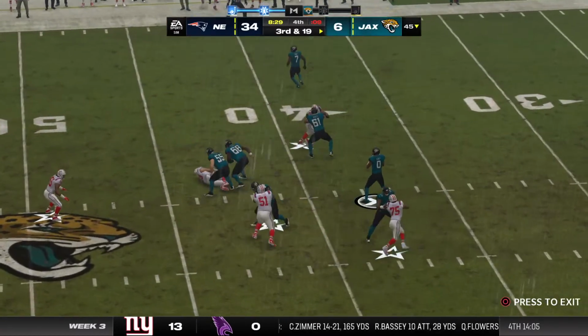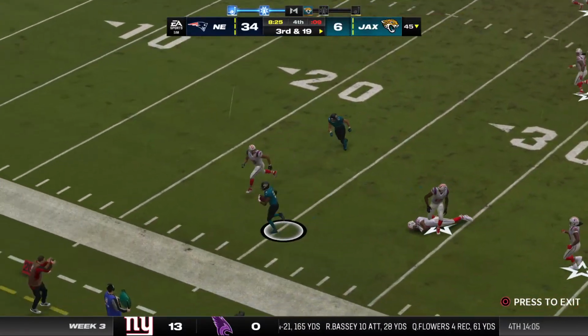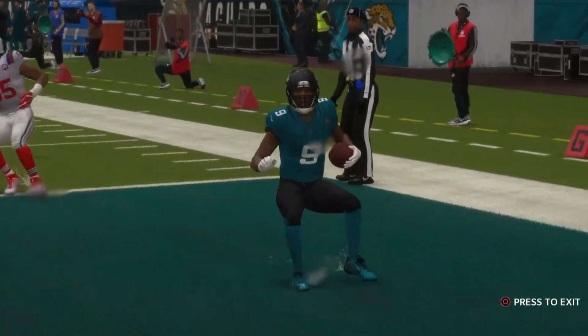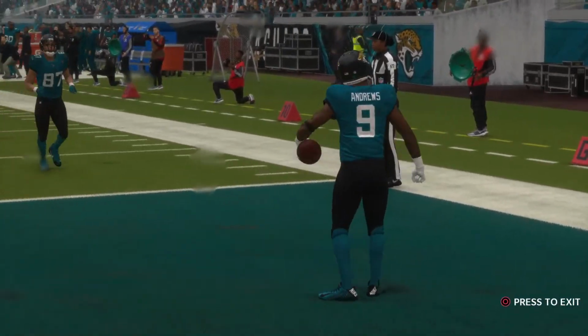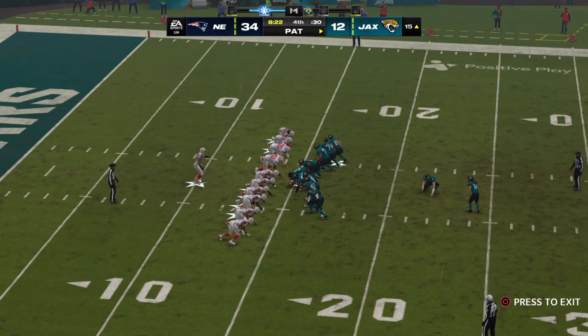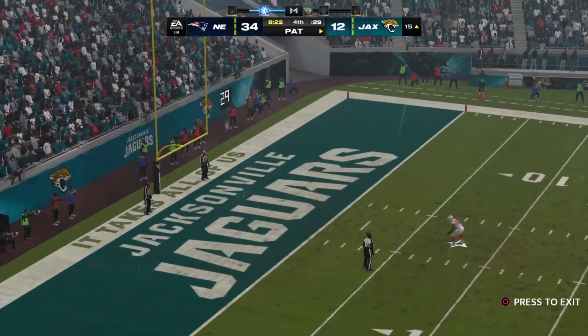Now Birch. That is caught, and he's got room. And just shedding him off there. Touchdown, Jaguars. A big play there. His first NFL reception goes for 6. And the Jaguars are finally into the end zone here in this fourth quarter.